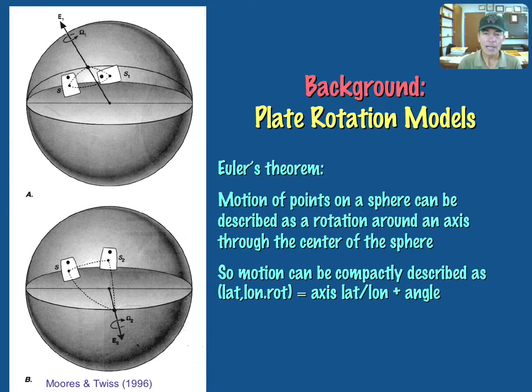So let me remind you of Euler's theorem, which basically says that the motion of points on a sphere can be described as a rotation around an axis through the center of the sphere. In other words, as a mathematical description. And if we have a latitude, a longitude, and the rotation angle of that axis, we can describe the motion.